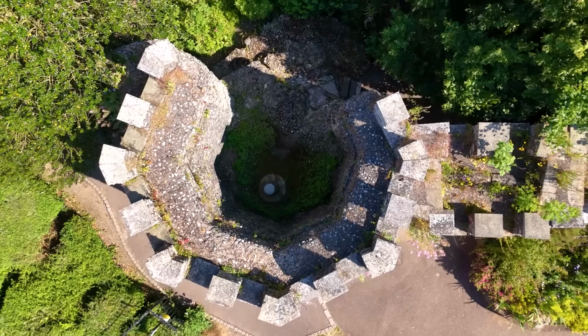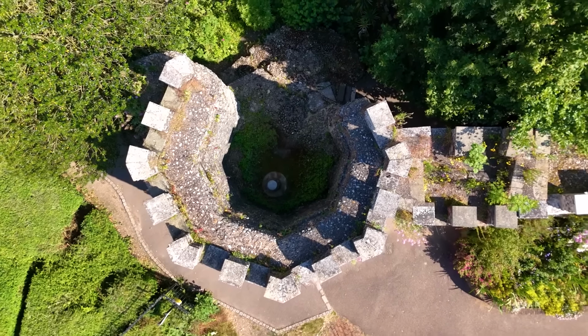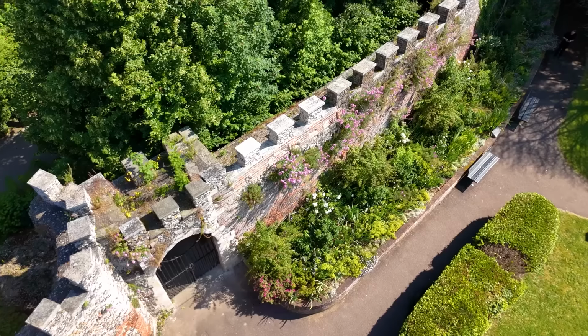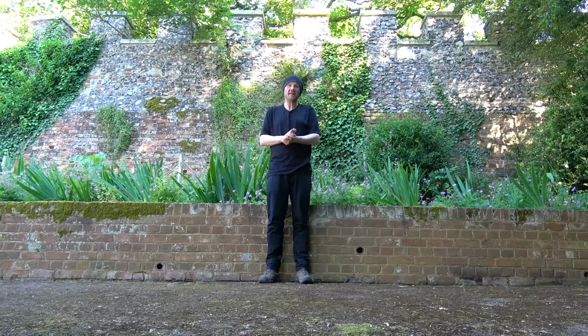However, whilst there's nothing left of the castle, there are some remains of the castle's outer flint wall that have escaped demolition or modification. It would have been built around the same time as the original castle, and it would have run round the entire castle's site with built-in watchtowers and defensive positions.